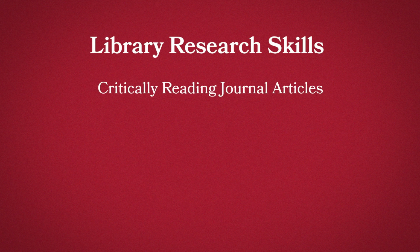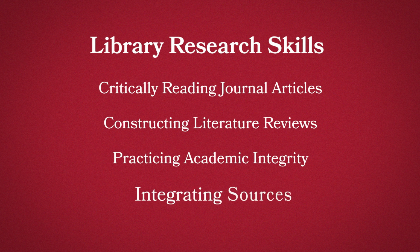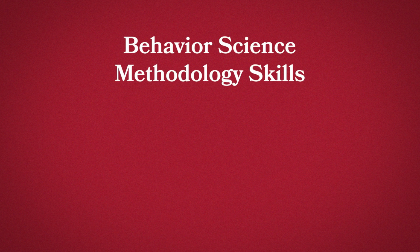The Proseminar really has two content-oriented goals and one process-oriented goal in terms of the big picture. Critically reading scholarly journal articles, understanding how to construct a literature review, practicing academic integrity, integrating sources, all of that library end of the research process is covered in the first half of the course. Then the second half of the course is an introduction to behavioral science methodologies.